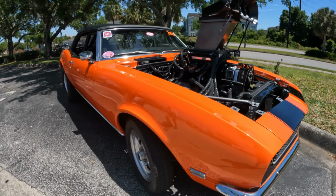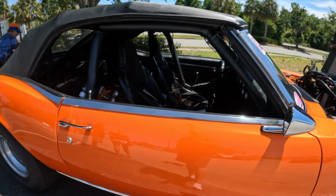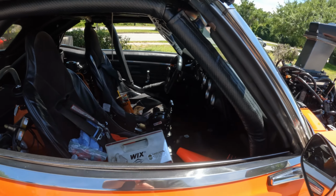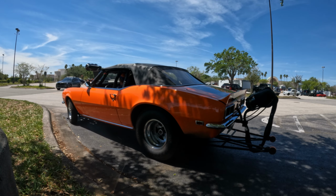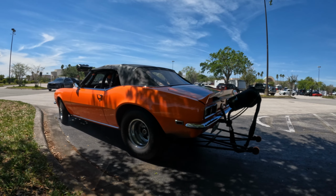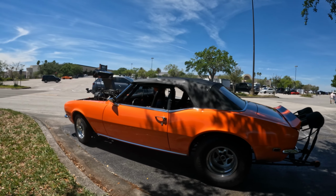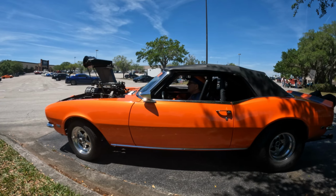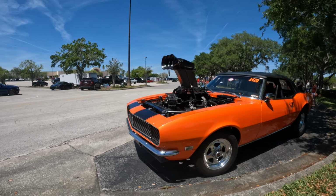It's got a parachute. He did trailer the car. He kept the trailer in the other parking lot, which I thought he drove it on the street, which I thought would be crazy. But let's hear this thing fire up. That sounds so nasty, and the audio in this video doesn't do it justice, but woo.